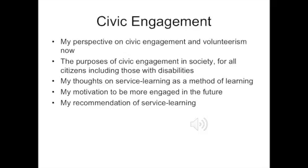Civic engagement and volunteerism are important to all children and teach valuable lessons that cannot always be taught in the classroom. Civic engagement allows a student to see things from a different perspective and to meet people they normally would not have met in everyday situations. It allows them to engage in activities that are life-fulfilling and necessary to understanding the importance of kindness, accommodations, friendship among all, and inclusion. Service learning is a wonderful method of learning that I look forward to including with my own classroom as often as I can. My motivation is so much stronger now to be more engaged in service learning in the future. I have nothing but the highest recommendation for service learning.